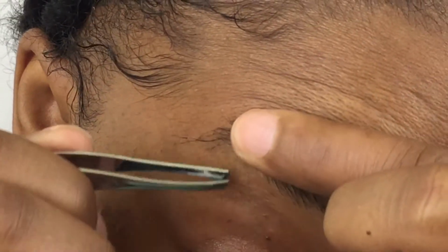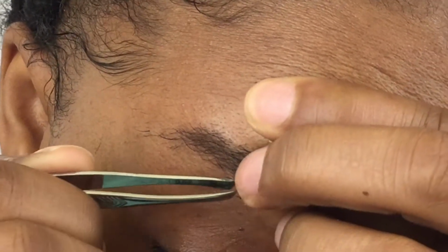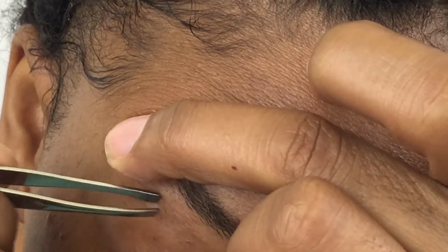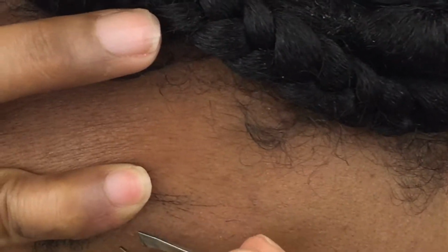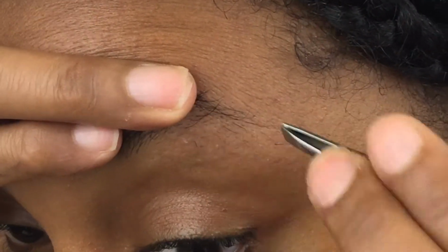Okay, so first I use a pair of tweezers and I pluck the hairs that are not needed. So basically I'm just cleaning up the brows with tweezers. It's pretty self-explanatory. And I do this every few days if I'm wearing makeup. So basically as needed.